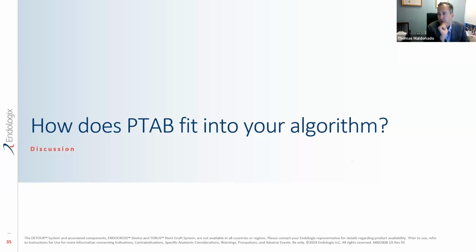The other thing I just thought I'd bring up, and I'm curious to see how Vince and Peter do this. I tend to like to have a partner of mine with me do these cases. My partner will be on the venous side, maybe doing the venous access. I'll be on the contralateral or arterial side. But I think it's true that as the learning curve progresses, you get quicker. Having a partner there, especially as you start doing these cases, can really, really help.